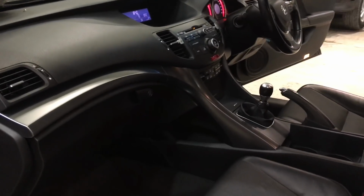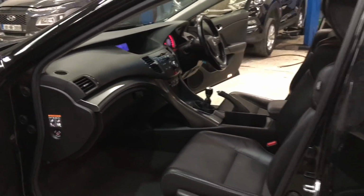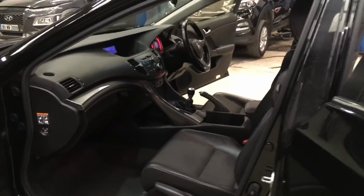Like I was saying to you when I was out on the drive, there's nothing really that stood out to me on the car in terms of condition of the inside that just looked really nice overall. Anyway, I think that's most of it.